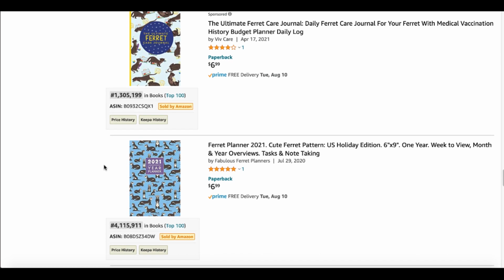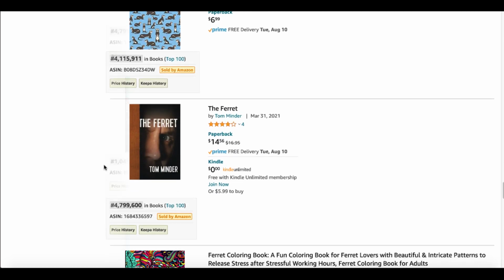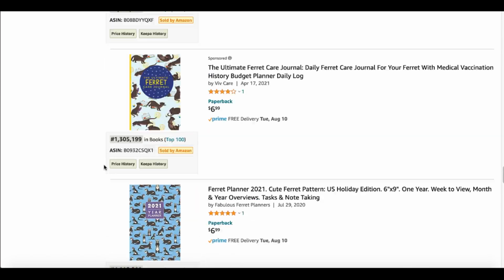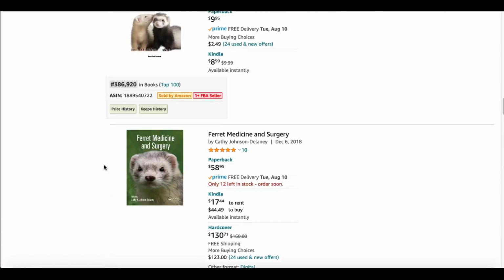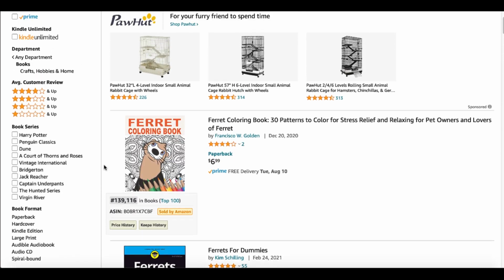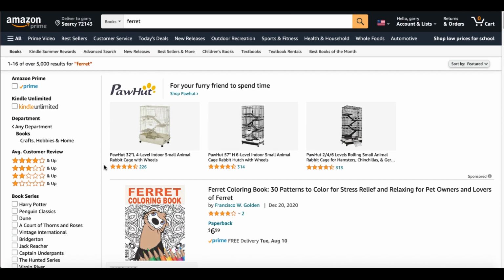The idea here is you can see that these books can be made. Whether or not they're top sellers or not is debatable, but the idea is still the same. You're creating real books for real people. Some of them are going to sell. Some of them may not. It depends on what you create, how nice it is, how well you market it, how well you describe it when you actually create it and upload it.